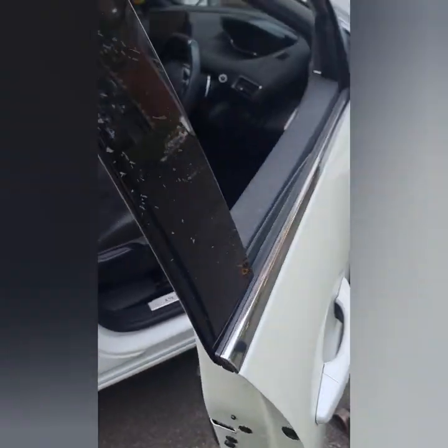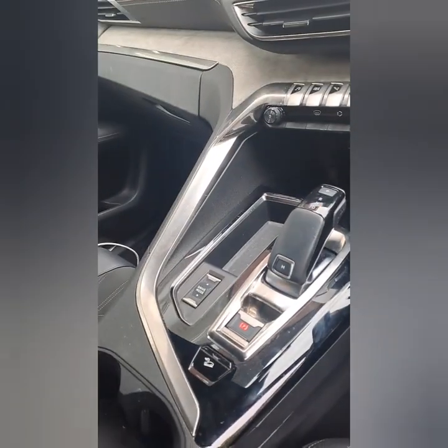I'm JD, on site with another video for you. So, we've got this Peugeot 3008 on a 2022 plate. Customers advised me it's a previous accident damage vehicle.